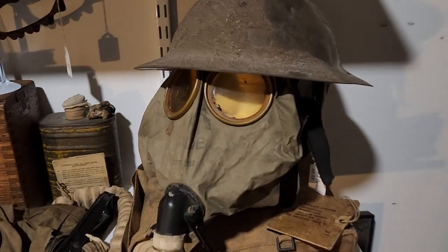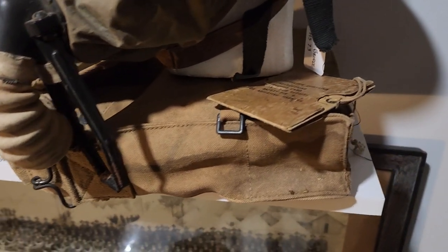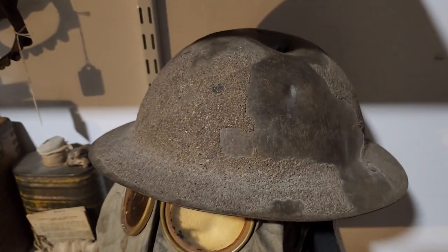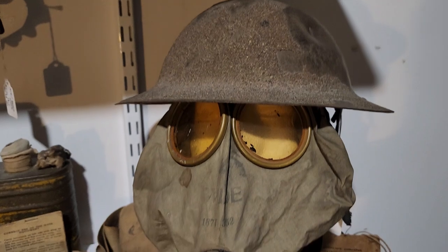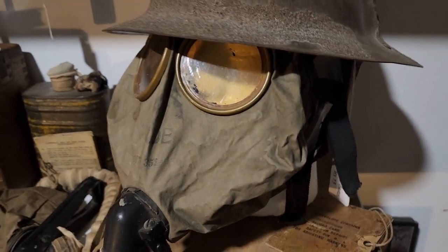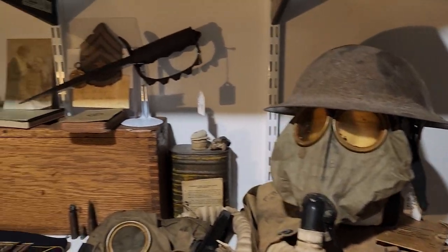And right here I have a more put-together example of the corrected English model, or the CEM gas mask. Hose is intact and the canister is inside the carrying bag. And right here is your instruction card. And right up here, this is your M1 helmet. This is a Mark I Brodie. Has a couple of penetrating holes in the top and a ricochet here on the side. So this helmet and this gas mask originally came together, but I like the look of these two better. They're not owned by the same person, but I bought them together. So I really like the look of this setup right here.